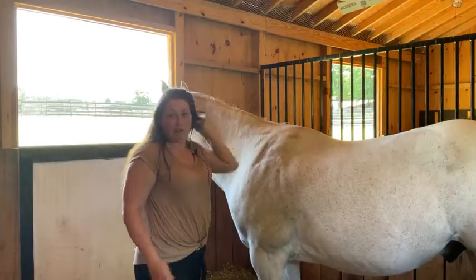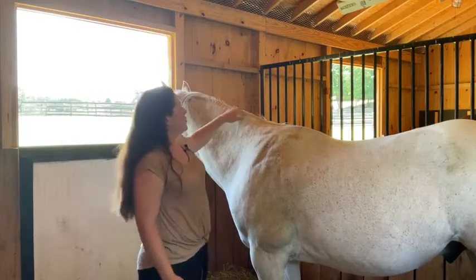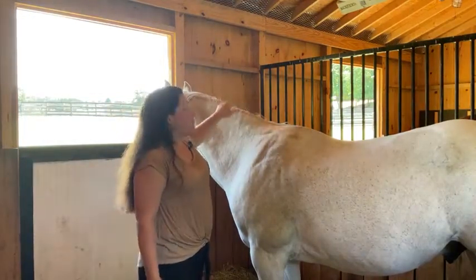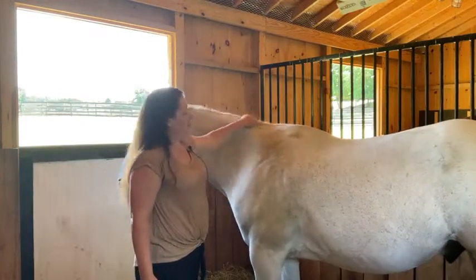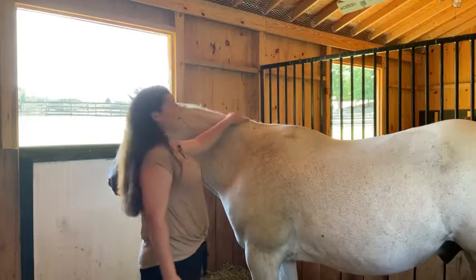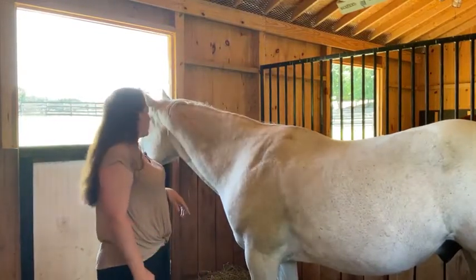It's just like our hair. With people with long hair, you have to be careful detangling your hair, making sure you don't break it, right? They have their mane and tail for a reason. It helps keep the bugs away, right? It's necessary for them. So I'm going to go to the other side, and maybe I can get them to turn around.